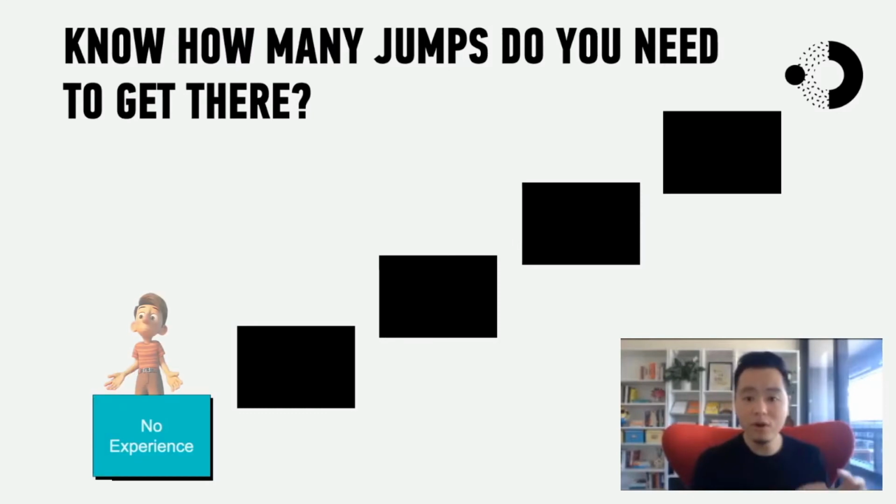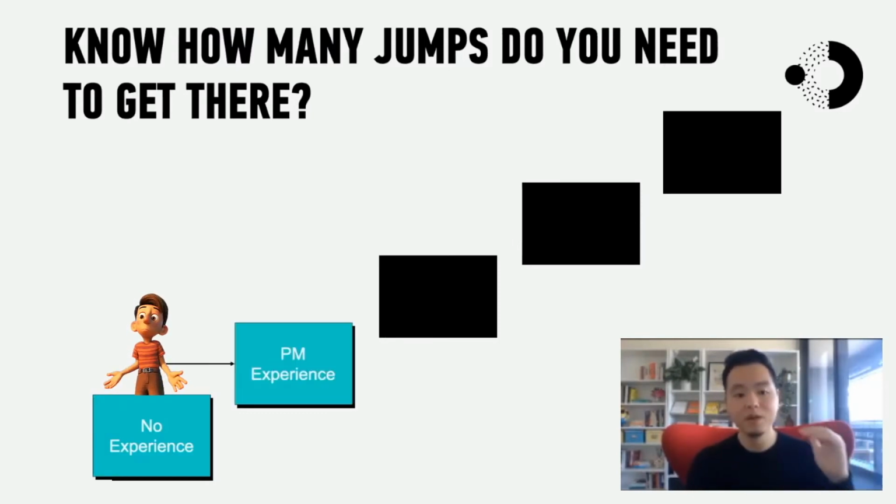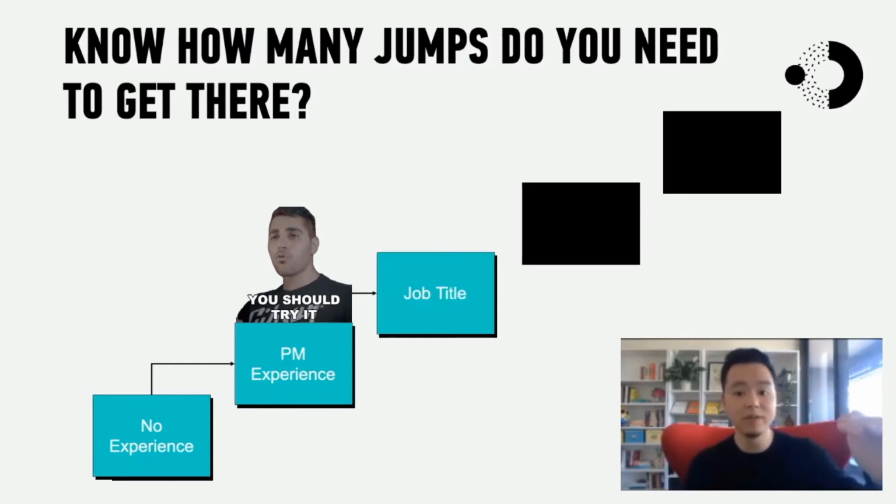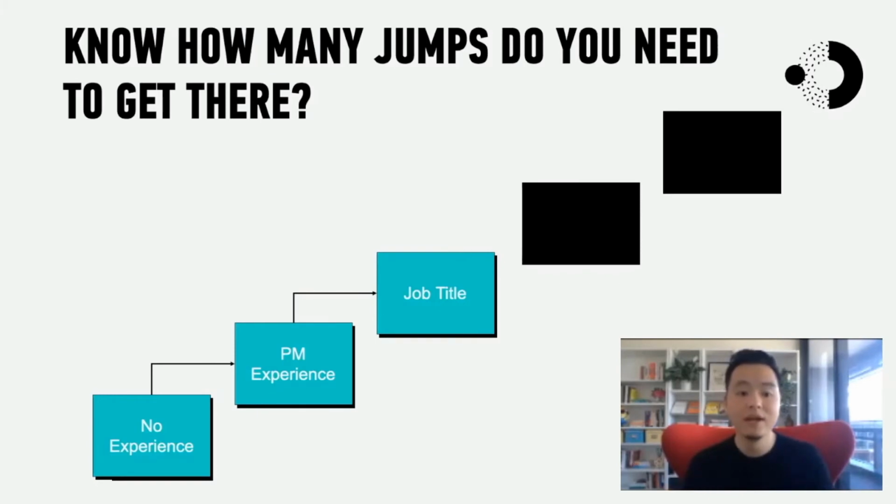If you've got no product management experience, it's the first step. No experience, you want to get experience. Once you have experience, then you can get the job title. A lot of the time people have no experience and they want to get a PM role straight away. And this is the missing link: no experience, great, that's okay. Get experience. Once you get experience, then you can get the job title.